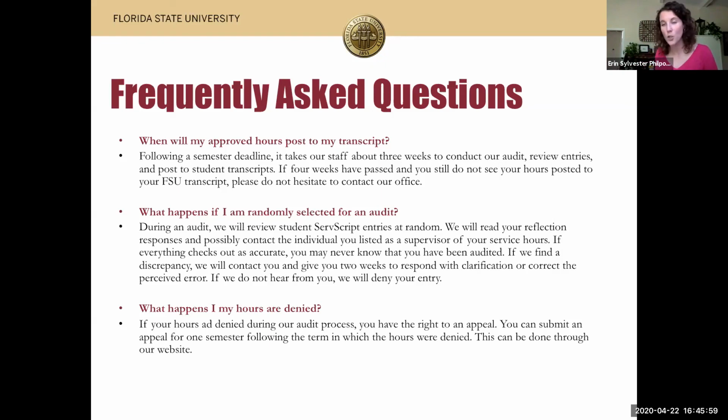But if for some reason you believe that your hours are denied in error or that we made a poor decision, or you have new information that you want to put forward, you can always appeal that decision. You have a right to an appeal for up to 1 semester following the term in which you did your service hours. So if you did service hours in the fall of 2019, you can appeal those hours being denied up until the end of the spring 2020 term. So 1 full semester that you can appeal.